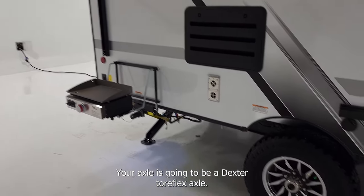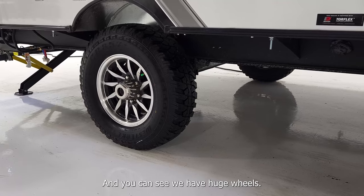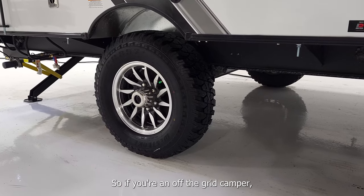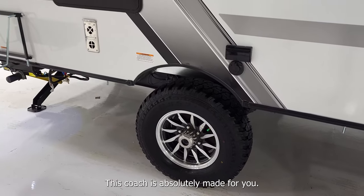Your axle is going to be a Dexter Torflex axle. So this is an independent suspension axle system. You can see we have huge wheels, there are 6 lugs, and we have big all-terrain tires. So if you're an off-the-grid camper, maybe you want to do something in some rough terrain, this coach is absolutely made for you.